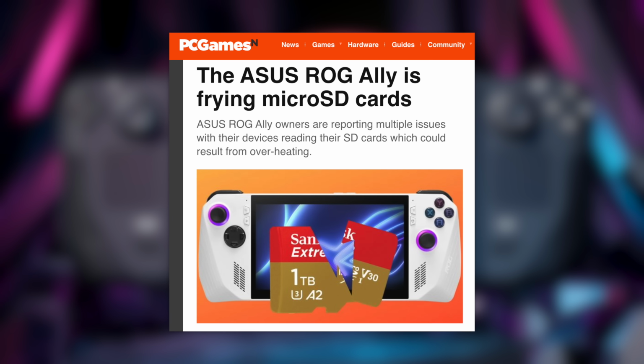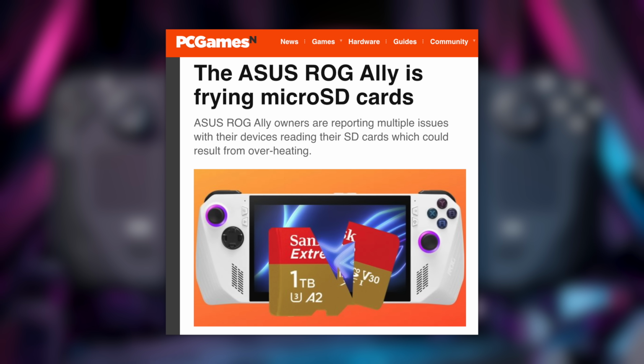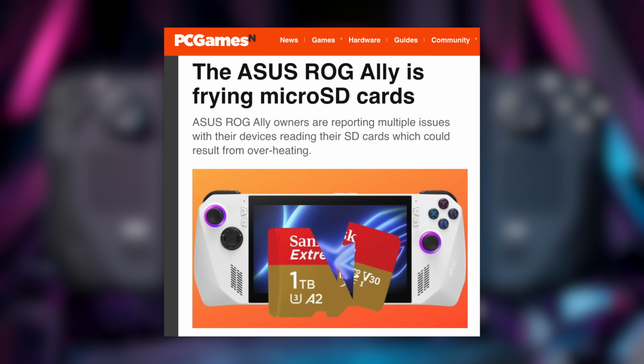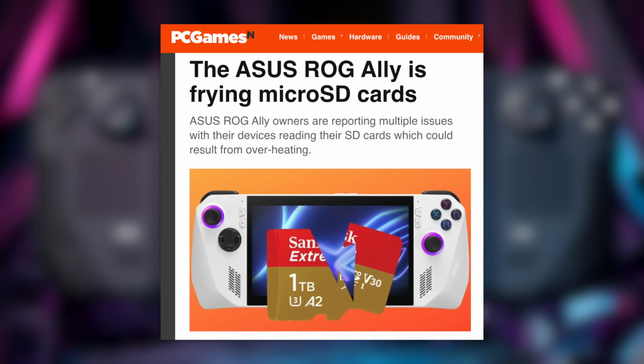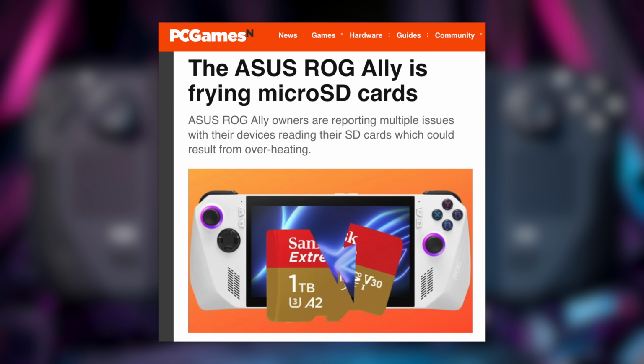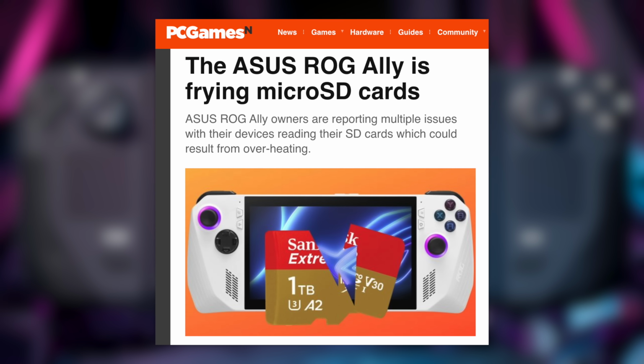So the new one that sort of cropped up over the weekend, I've seen this from a ton of people, and I'm really glad it didn't happen to me because I just spent $100 on a brand new 1TB micro SD card specifically for this device. But anyway, what's happening is because of where the SD card slot is situated, it's basically underneath the exhaust vent for the fan, and because the fan is blowing out hot air, it is blasting the SD card slot with hot air to the point where not only is it sort of frying people's micro SD cards, it is in some cases even melting them.